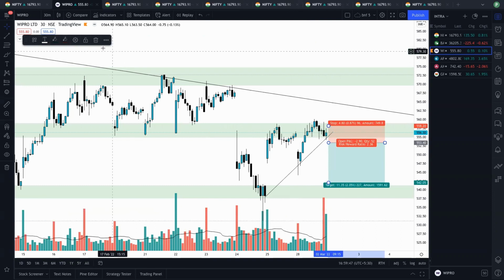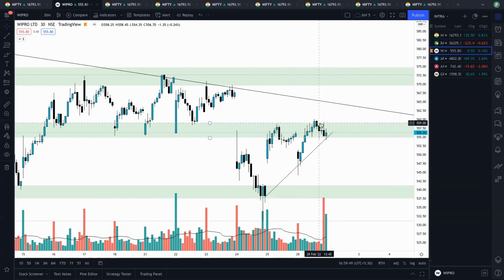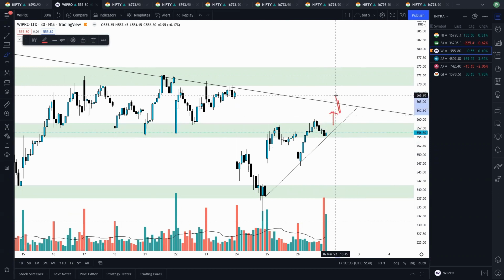But understand, if the market goes above this level, then this resistance is no longer applicable, and the next level of resistance will be this trend line. So if you want to short, you'll again have to wait for Wipro to cross this. If Wipro breaks this and even breaks this trend line, then you can go long on Wipro.